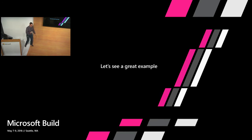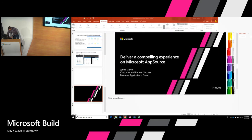So the topic of this theater talk was really, what's a best practice? We have 3,800 offers, applications on AppSource. What's a best practice? What should we do? How should we approach AppSource? Well, in the limited amount of time, and I know we had the theater session before, it's really hard to go into how to develop an application, but obviously you want to have the best application out there.